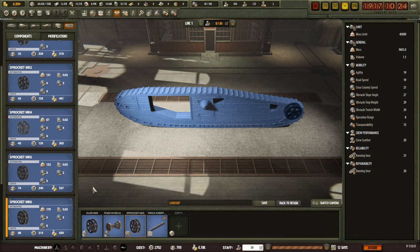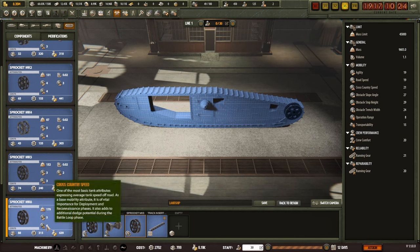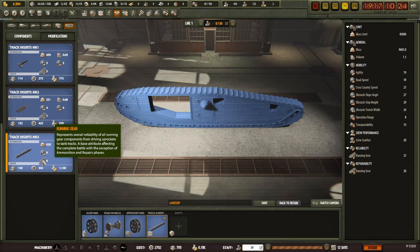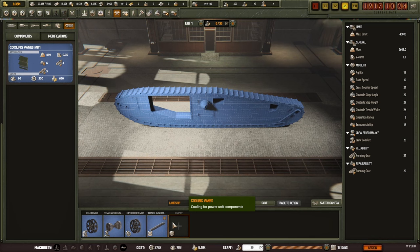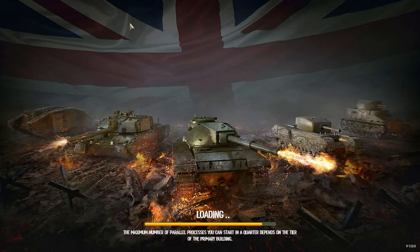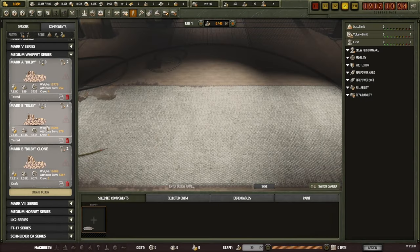It's going to weigh a ton. And the Sprocket Mark VI has got the greatest agility, which will be odd for such a big tank. The track inserts, we shall just go for the heaviest, the most expensive, and the best for this tank. We will not be trying to save money or pulling punches anywhere. So Landship Mark I tracks, 13 days away. We'll get our engineers working on that. We will go to the design of our new bilby.